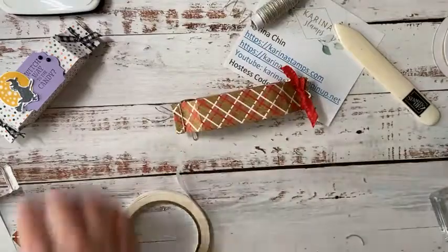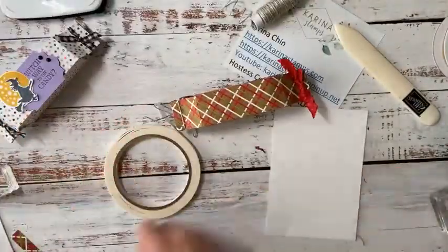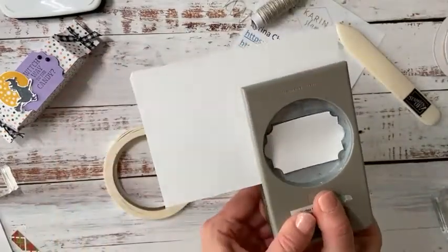Anyway, there is that. And then what I'm going to do is get a piece of Whisper White cardstock. And I'm just using, I think, this is a Classic Label die.